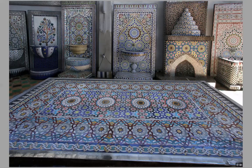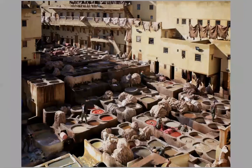And on the right-hand side, you see a fireplace that's all done with thousands of little stones. I'll explain more in the full travelogue. Here's another fascinating sort of workshop in Morocco. This is in Fez. It's called the Tannery.